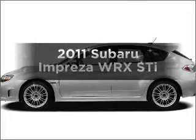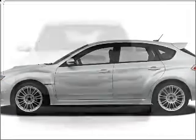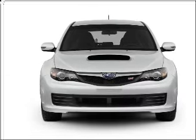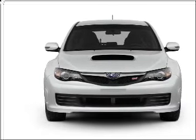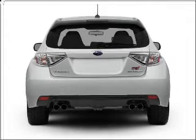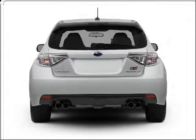Imagine yourself in this 2011 Subaru Impreza. If you're looking for an automobile with great attributes, look no further. With an efficient four-cylinder engine that gives you more control with its manual transmission, stand out from the crowd with premium wheels. You will appreciate the safety feature of anti-lock brakes.